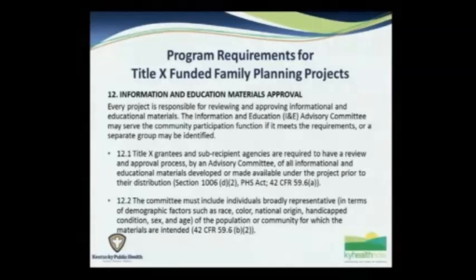Information and educational materials approval. I'd like to point out right away that for I&E review, I'll go over this again later. The community participation piece is an annual piece. It has to be done every year. And that's why we have the I&E committee meet every year and have meeting minutes so that we have documentation of that community piece. The I&E piece is actually the education materials review, and that only has to be done when new materials are coming out before they are used in your clinic.